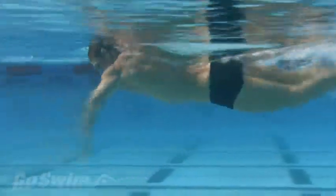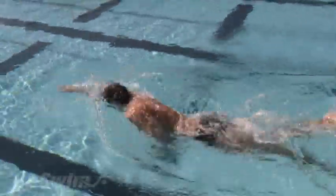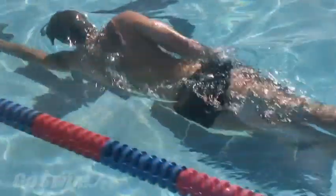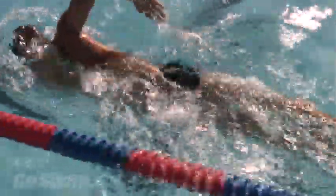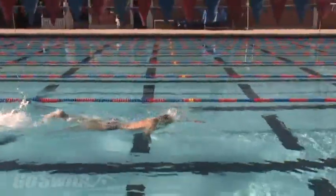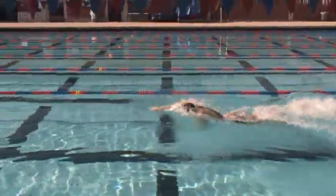Does he get extended front to back on every stroke? Can you see his breath, or is it low and hidden? How well does he grab the water with his hand and forearm? And is he lifting with the elbow and shoulder to start the recovery? See if the key elements are there, no matter how slow or how fast Roland swims.